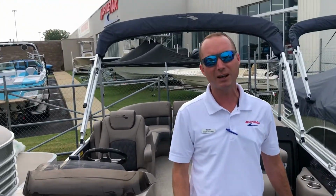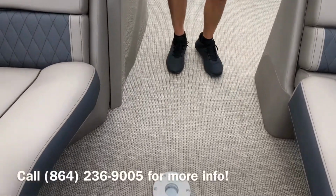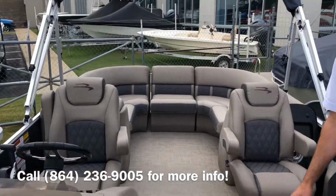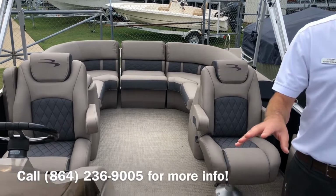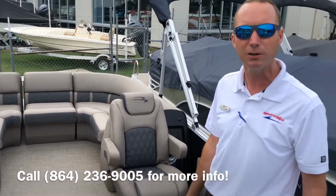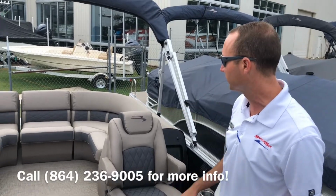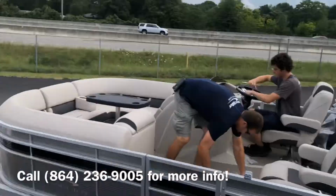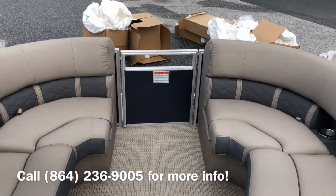This boat has the seagrass flooring that's tinted to match the driftwood interior. And this boat has the stern radius seating arrangement, which means you get the same style seats in the front of the boat as in the back for maximum versatility and a nice social seating arrangement. We also have the filler seat in this boat that can be moved from the back door all the way up to the front door, depending upon your boating needs.